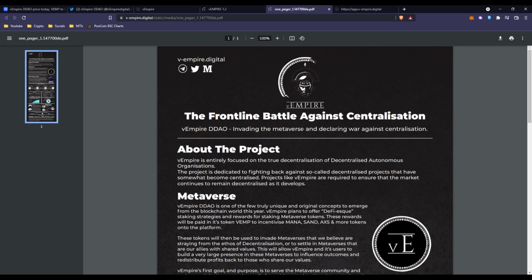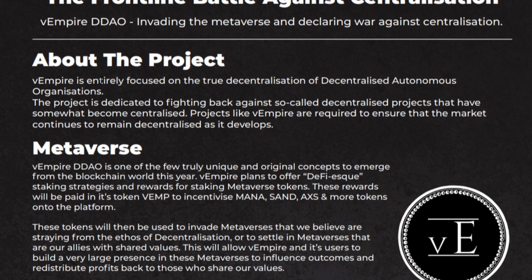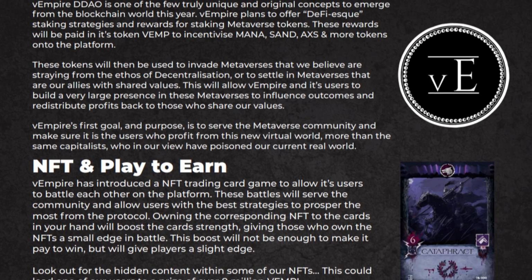And then we check right here. This is their one-pager about the project. vEMPIRE is entirely focused on the true decentralization of a decentralized autonomous organization. This project is dedicated to fighting back against so-called decentralized projects that have somewhat become centralized. Projects like vEMPIRE are required to ensure that the market continues to remain decentralized as it develops. You have their metaverse right here, their explanation, then you have the NFT and play to earn.